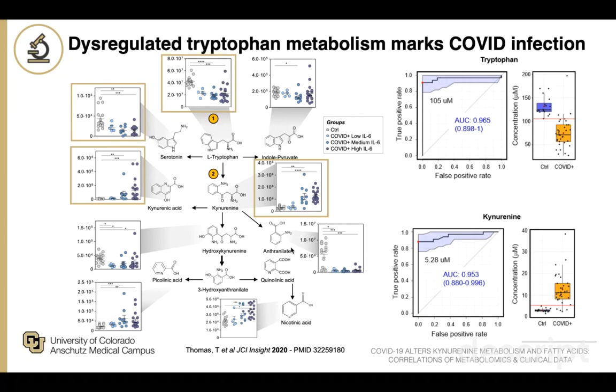What we can take from this is that in COVID positive patient serum, the balance between tryptophan to kynurenine versus tryptophan to serotonin has been disrupted, where the pathway that is now favored is tryptophan to kynurenine production.